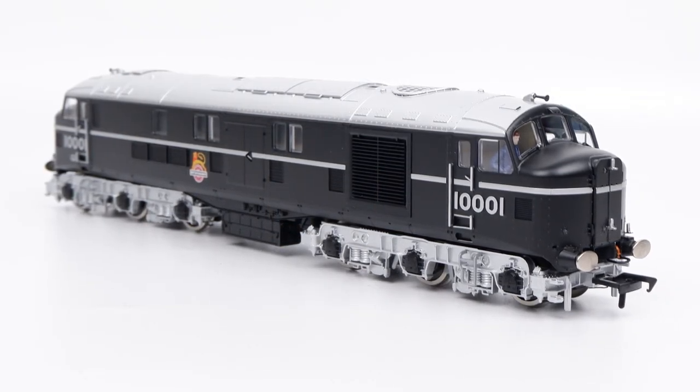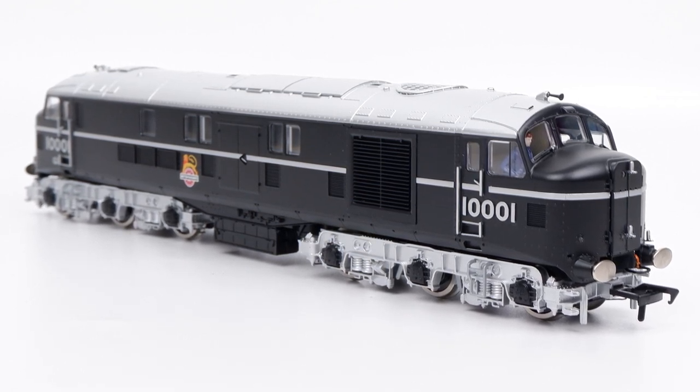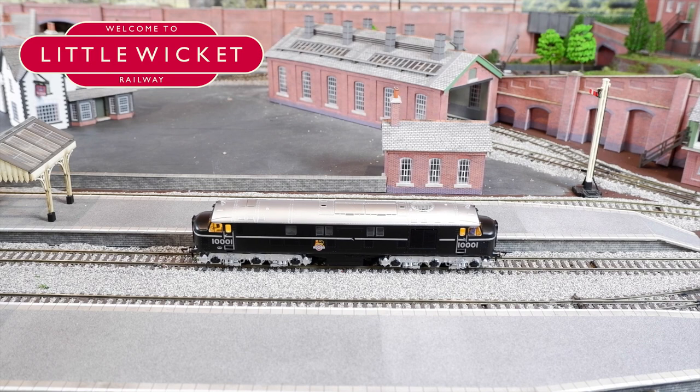I think this model looks fantastic, but does it have the performance to match its looks? There's no point in putting this on the rolling road because we won't see anything, so I'll drop it onto the layout and we can see how it runs. Here we are on the layout. Let's turn it up and see it pull away.